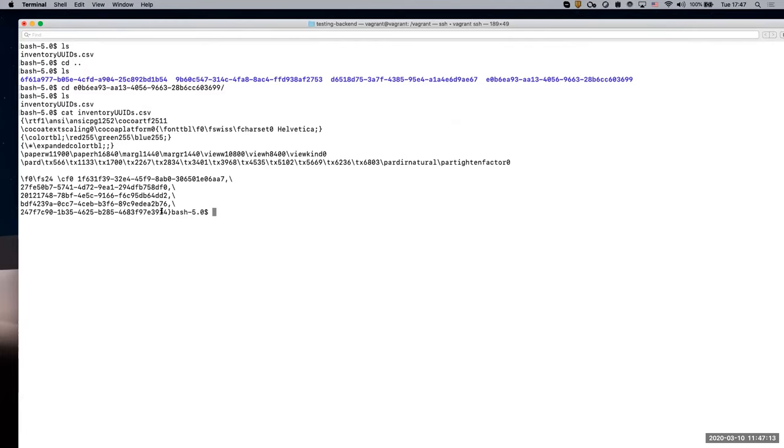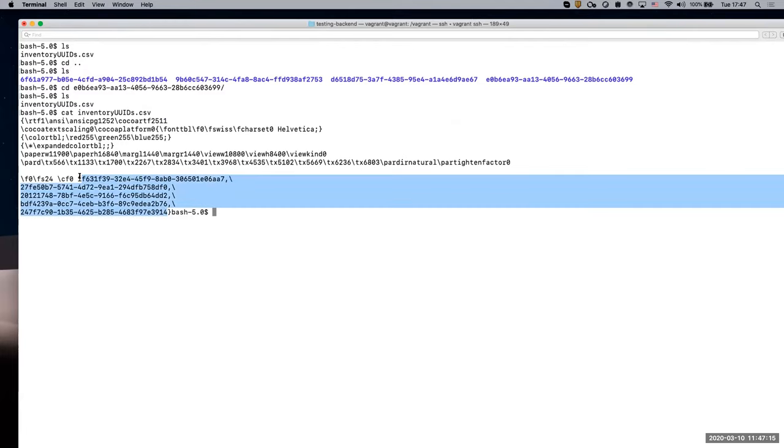And here is my file with inventory UUIDs. In order not to overflow the module with a large number of uploaded files, there is a specific periodic job that cleans up deprecated files. It starts every hour and removes deprecated binary file data.